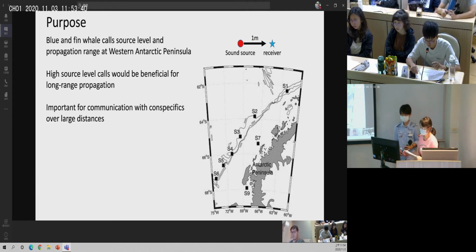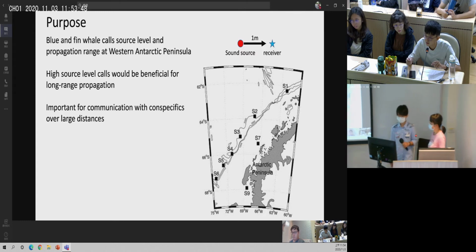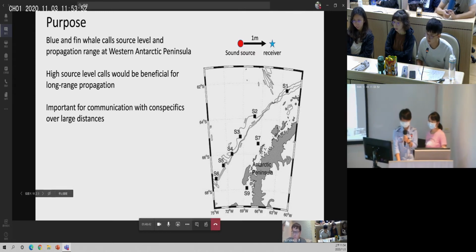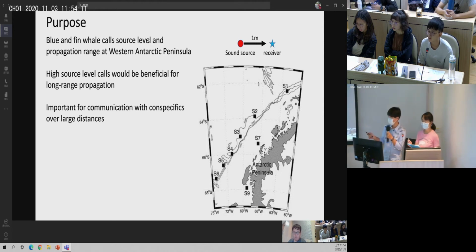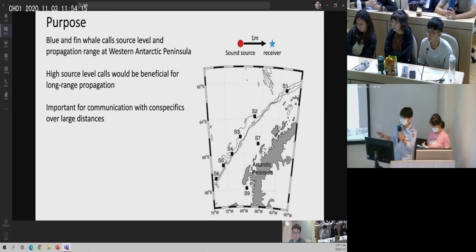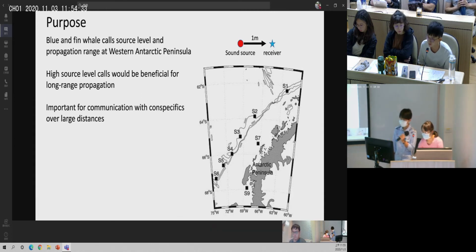In your discussion you say fin whales have a noise band. Do you put the noise band in your result or not? He wants to know if I put the fin whale noise band in the result, and there is not, because it is an investigation that we maybe can do, but it was not collected in the Western Antarctic Peninsula because the noise here is really low. There are few animals that can make sound, and human-made noise is almost none. So how do you know this noise band?